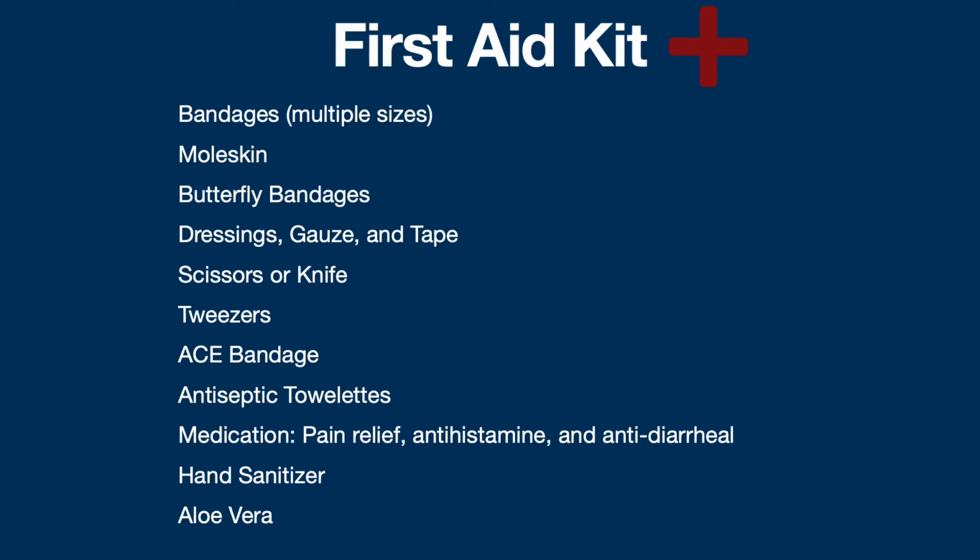You want to pack some moleskin, and this is the one item that I tend to use most for my kit. Moleskin is a small adhesive cushion that you put on your foot to prevent blisters. You want to have plenty of this available. Butterfly bandages, these are for larger cuts. You want to have dressings, gauze, and tape. These are for wounds that are bleeding profusely and they need pressure applied.